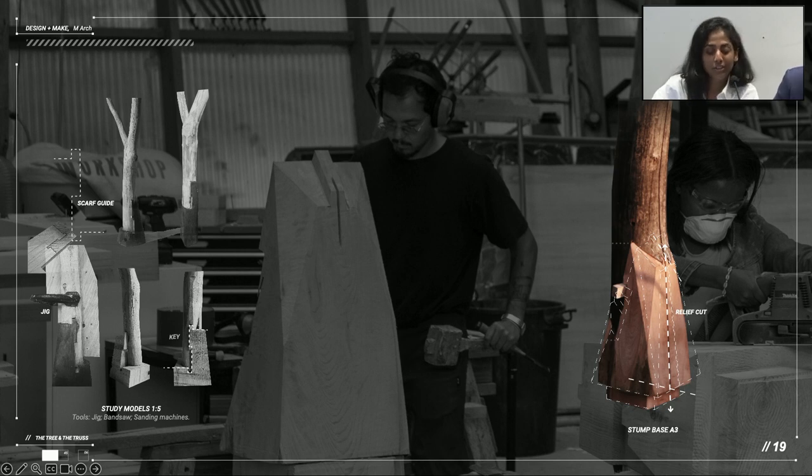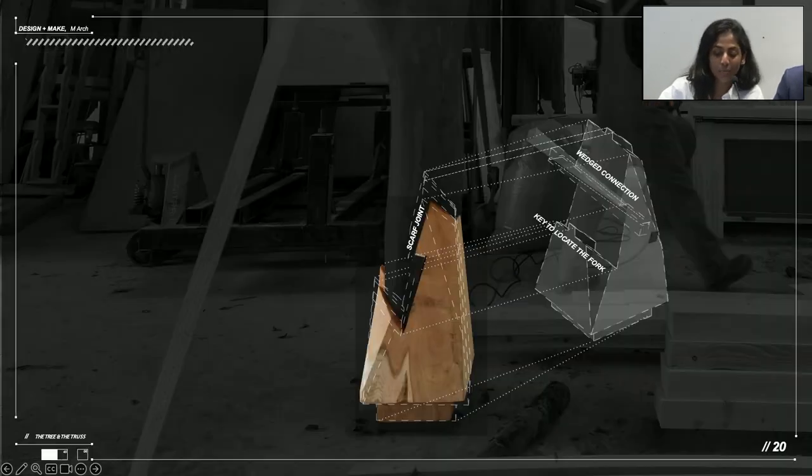Seeking inspiration from Japanese joinery for our wood-exclusive design, we utilized scarf joints for a linear connection with the fork column. A series of scarf joints were tested initially at 1:5 scale, and then we developed some further prototypes. Our first prototype was for the Summer Show. And finally, that's the stump.